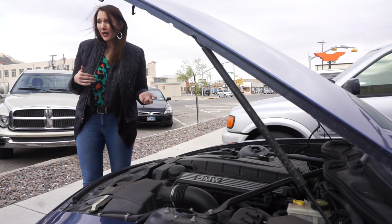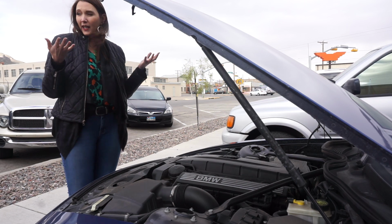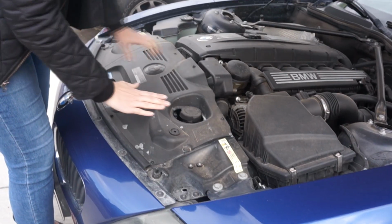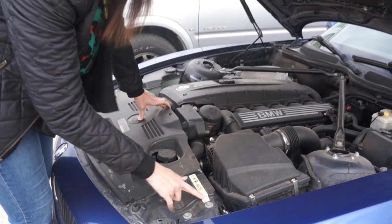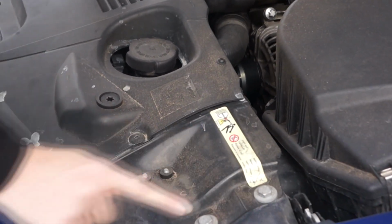You can always bring it by and we'll look at the vehicle for you, but a couple good tips to check is pull the hood up, let's look at the engine. Right here we have your radiator support and your cover, and a lot of times if this cover is missing, it means that it's been in a wreck and they were just too lazy to buy the part and replace it.